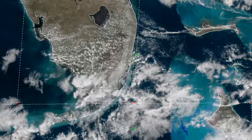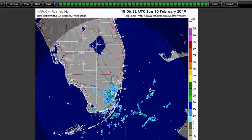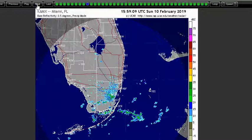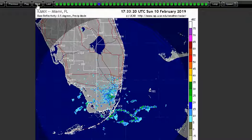The one I really want to point to, though, is this one here, which is coming in at 11:30. This area of cells right through here, and we'll quickly transition over to the radar now. We can step through this in the hours coming. I apologize, the radar operator was shifting between two different modes, clear air and precipitation mode, so the image changes periodically. But you can see that there are these cells moving in from the east.